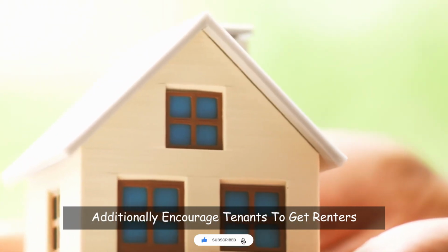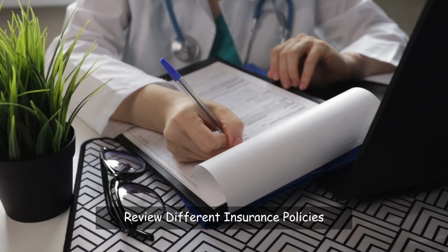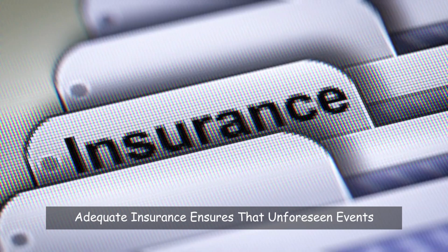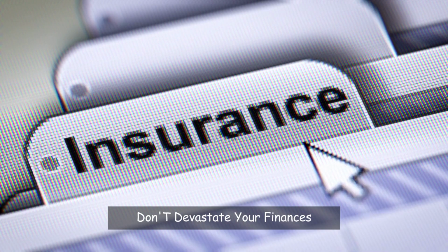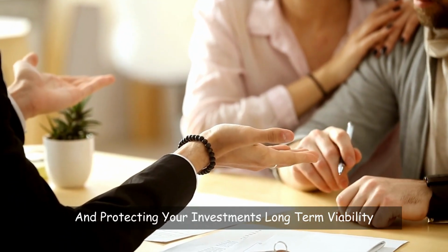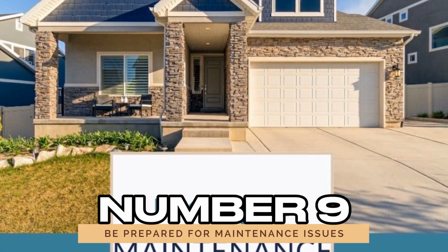Additionally, encourage tenants to get renters insurance to protect their belongings. Review different insurance policies to find the best coverage for your needs. Adequate insurance ensures that unforeseen events don't devastate your finances, giving you peace of mind and protecting your investment's long-term viability.